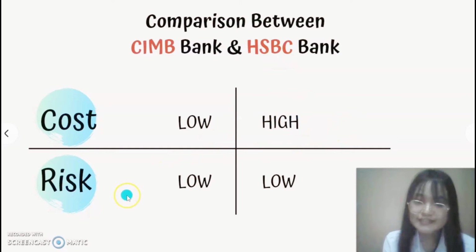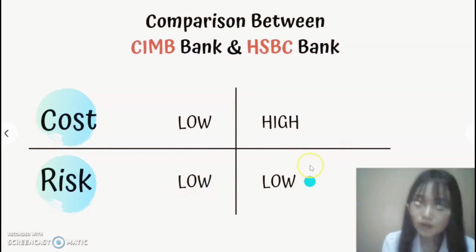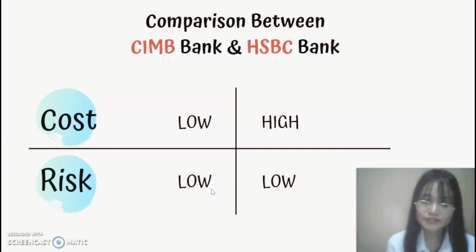The risk that the buyers or borrowers and the bank need to take on TR is low in CIMB Bank and HSBC Bank. It's because the bank bears the majority of the credit risk in the transactions. The risk can be mitigated when the borrower is able to make profit from the sale of the goods.